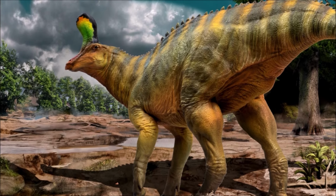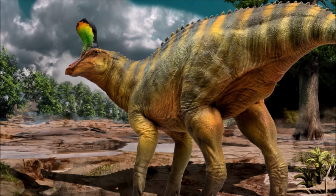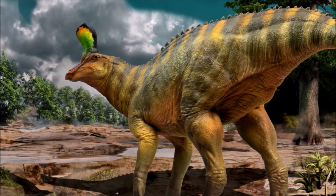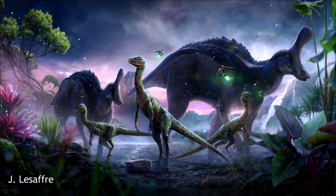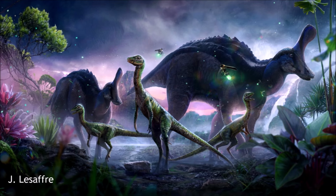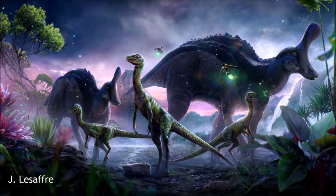Tsintaosaurus, a medium-sized hadrosaur, represents an important part of China's late Cretaceous dinosaur fauna. Its unique crest has made it a subject of debate and revision, highlighting the complexities of hadrosaur anatomy and evolution.